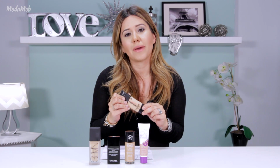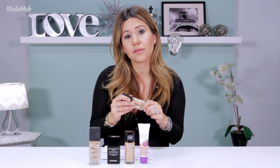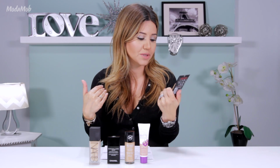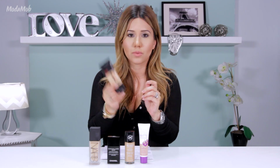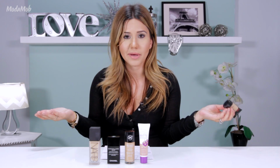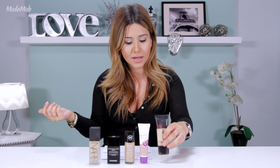So I would just recommend wearing a primer underneath, because then it really will give you that super smooth finish. But it's not going to last you 24 hours. It will last you throughout an entire day, so 8 hours. But who wants to keep makeup on for 24 hours anyway, right?